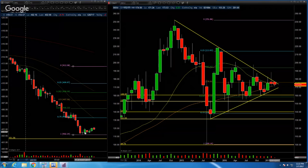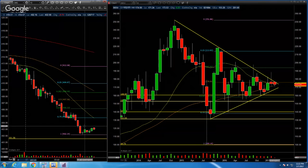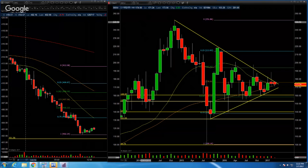Just like Chipotle too. If it can't get above this inside bar here, then I might just exit and take my 25 cents and say thank you. At least it'll pay for my broker fees. How about that? Let's see here. Can you look at, sure.